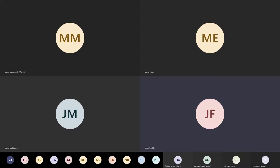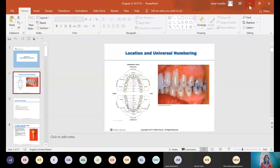So chapter four is on the premolars. Now we're moving to posterior teeth. Incisors and canines are anterior teeth; premolars and molars are posterior teeth. There are eight premolars in your mouth. Starting on the upper right, the universal numbers are 4 and 5, 12 and 13, 20 and 21, and 28 and 29 in each quadrant.